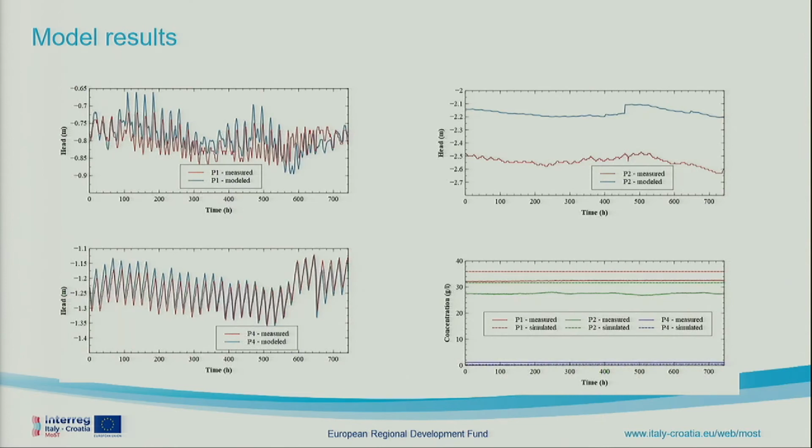These are model results after verification for the surface layer. As we can see, the tidal efficiency for all three piezometers is quite well matched. On piezometer P4, we can see the great influence of pumping station Modric. The only difference in mean value is on piezometer P2, and that is due to the size of our model cell. Also, in the last picture, we can see concentration values measured and simulated, and we can see that during the period of 1 month, those values are quite constant.